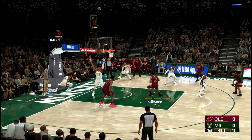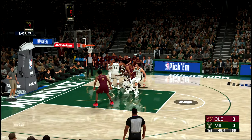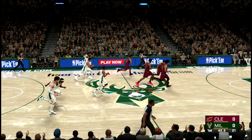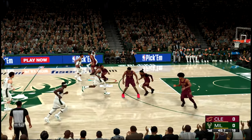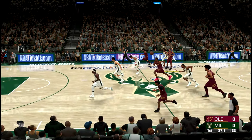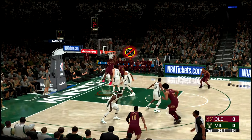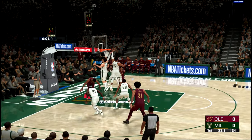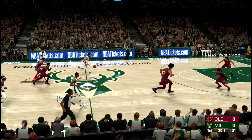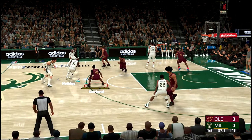Mobley down low. Antetokounmpo's there. Here's Okoro. Antetokounmpo with the block. You know, he's almost the perfect defensive player. He's got length and strength, and he's athletic. And Giannis plays the game hard all the time, too, which is impressive. Down low. Mobley, no good. Looking for the spectacular and coming up empty. And, you know, guys, always a tough catch on the lob. Placement and timing have to be close to perfect.